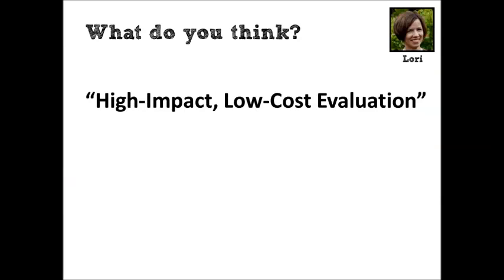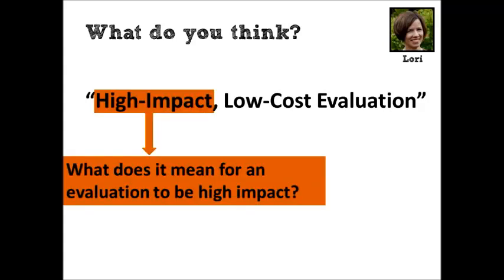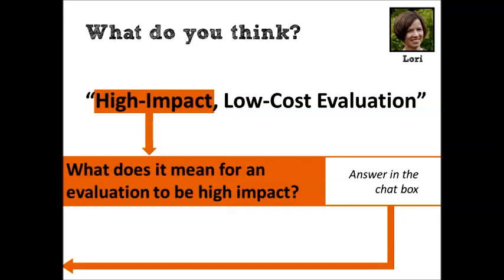First, what does a high impact evaluation mean to you? When I think of an evaluation that's high impact, I think of one that really makes a difference to a project, in a good way, of course. So I'm curious what this means to you, and if you just want to use the chat box, as I know you all know how to do now, and share your ideas about that, that would be great.